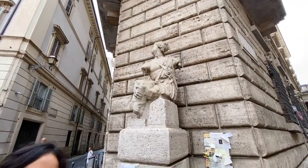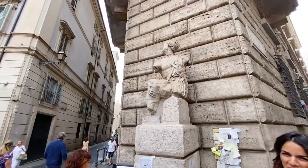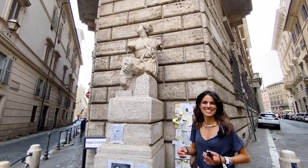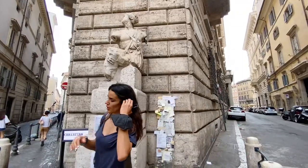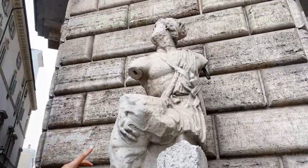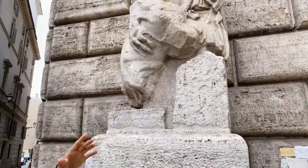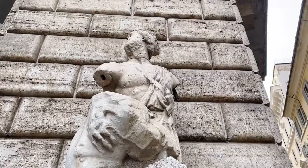Guys, let me introduce you to Pasquino. Who is Pasquino? This is one of the most famous Romans. This statue is very ancient, so ancient that we don't even know exactly where it comes from. We only have a hypothesis that this is Patroclus holding Menelaus while he's dying. He doesn't have his arms, but there used to be an arm ending with a hand in here. This is the upper body, and we're missing the shoulders, the head, and the legs.